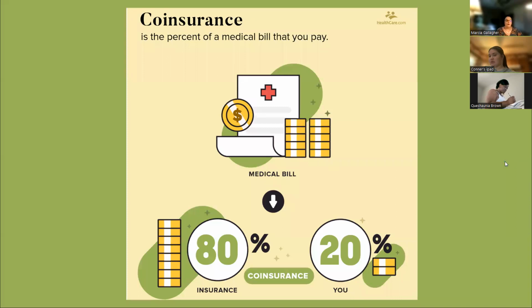Okay, the last term I want to talk about is co-insurance. What is co-insurance? It is the percent of a medical bill that you pay. My insurance is an 80-20, which means after I meet my deductible, my insurance pays 80% and I pay 20. 20% is my co-insurance.